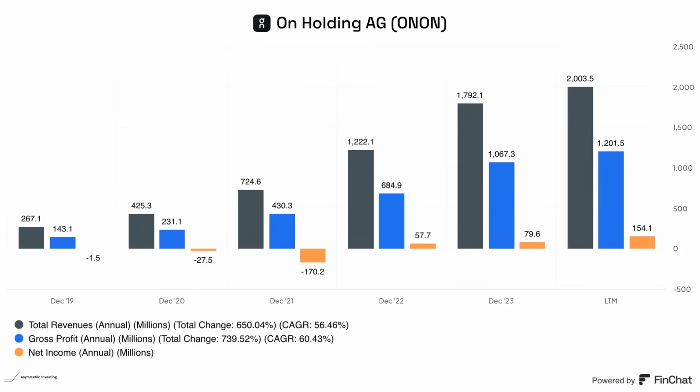And this is just a growth machine. Management is expecting to grow revenue at about 30% over the next 3 years. That was their long-term guidance. There's no reason to think that isn't going to continue for the foreseeable future, given the options that they have to grow, not only in the developed markets that they already have, like the US, like Switzerland. There's a ton of untapped opportunity around the world for On Holding. And like I said, the next growth phase for them is likely going to be in apparel.